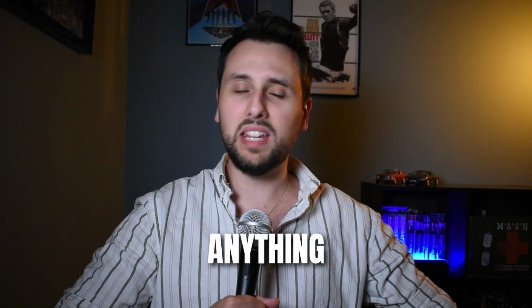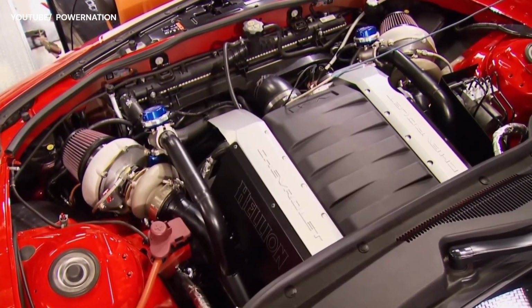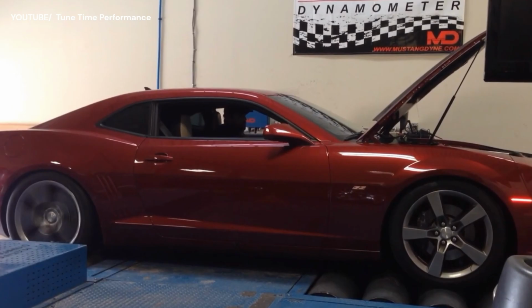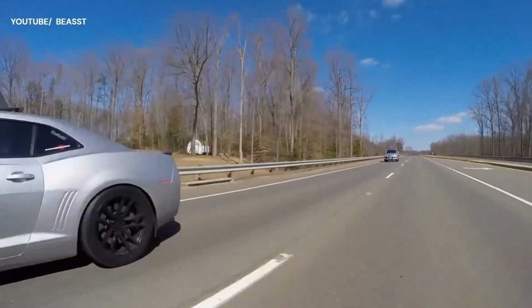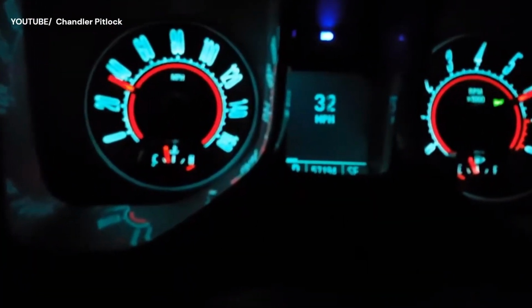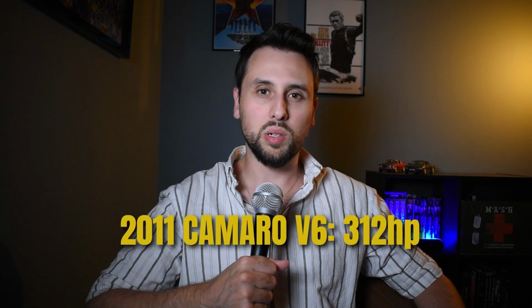You can do anything to these cars. You could put a mild cam, long tube headers, a better gear ratio in the rear. And guess what? You're going to get a car that's pushing close to 500 horsepower in a Chevrolet Camaro. Now let's skip ahead. 2011. What changed for Chevrolet Camaro? Nothing much. The V6 got a little bit more power. Gone 304 horsepower. Now 312 horsepower.